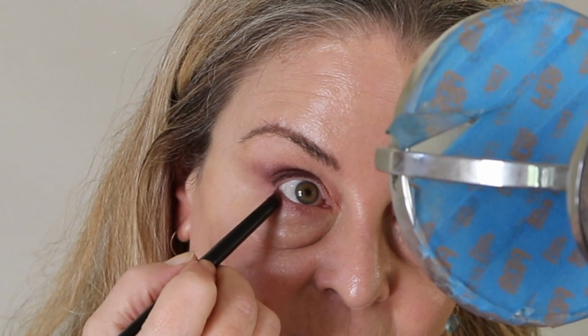I love this brush. I can hardly feel it. It's so soft.